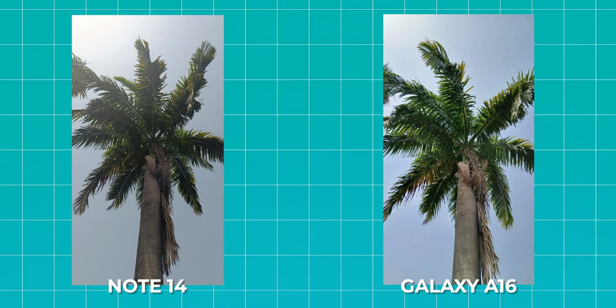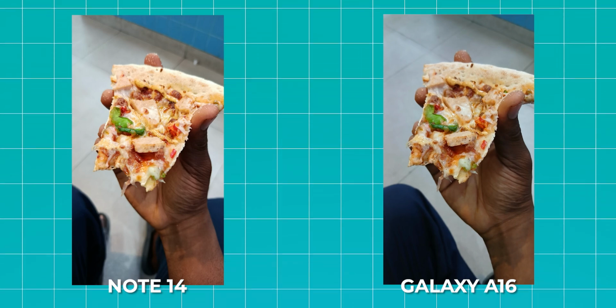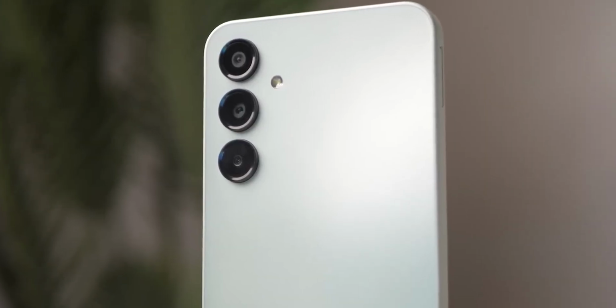Here are some photo samples between these phones. Let me know your thoughts in the comment section. Personally, I think the Samsung Galaxy A16 has the most versatile camera setup because of the ultra wide camera it has. I mean, it can be useful in some scenarios.